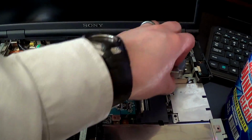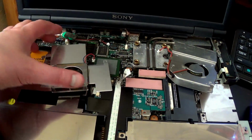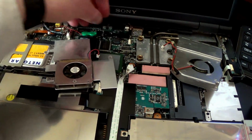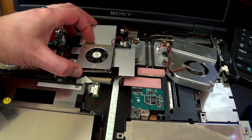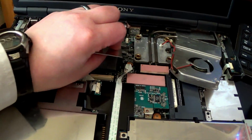I'll get that in there in a bit because I want to button this up as much as possible, except for these two parts. Luckily the CMOS battery was hidden under the GPU fan over here, which I don't know why, but they did it that way. Actually, it goes this way.